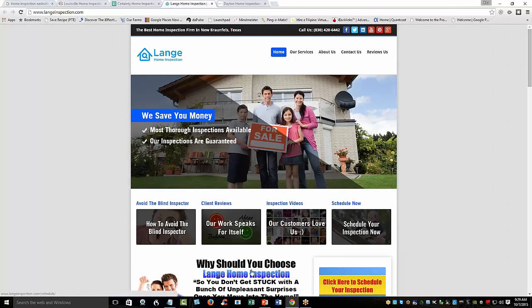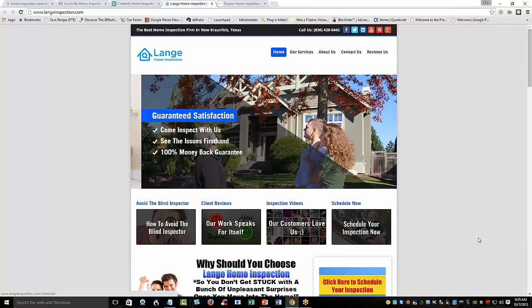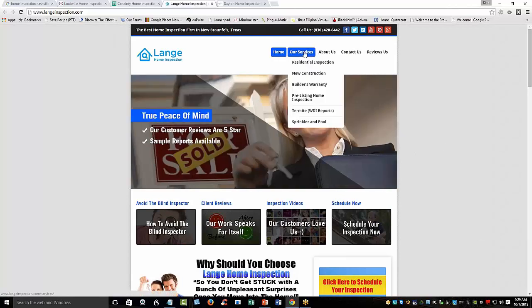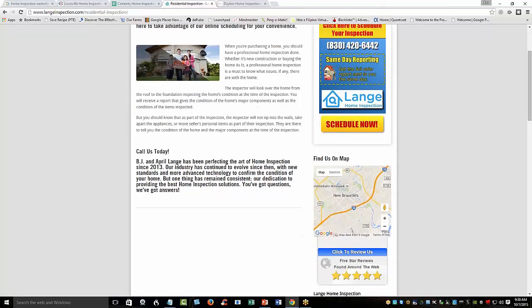But look what's still in the first fold, what they want to know. With a quick glance on the first fold, they know why they should choose Lang Home Inspections. This is very appealing. When we test these graphics and words, they get results. Our services, I showed you that. We've got nice information right here on residential inspection, each one of them, if they're interested in a residential inspection. Boom, boom, boom, we've got good copy. Look here, they can schedule now. Here is a call to action.